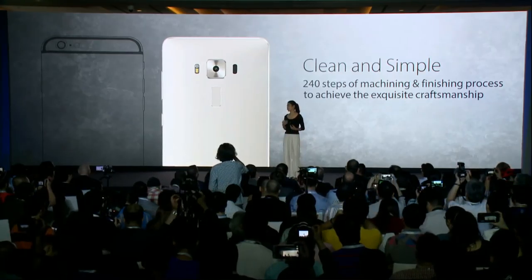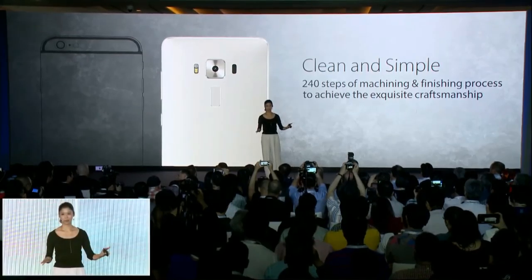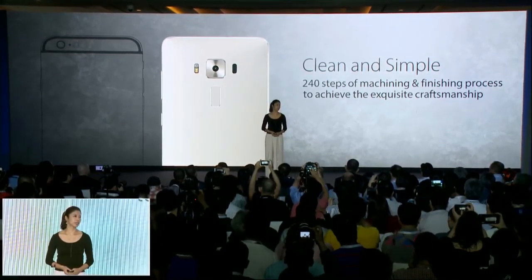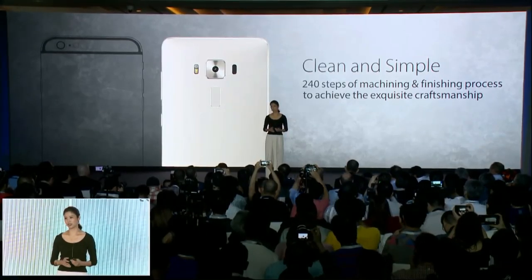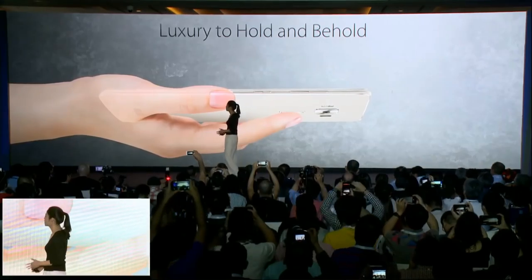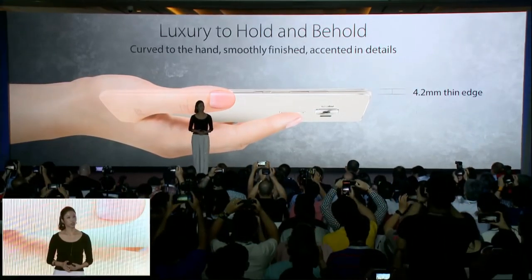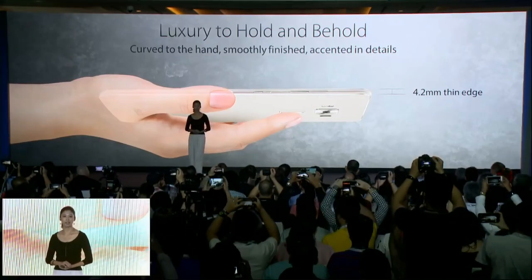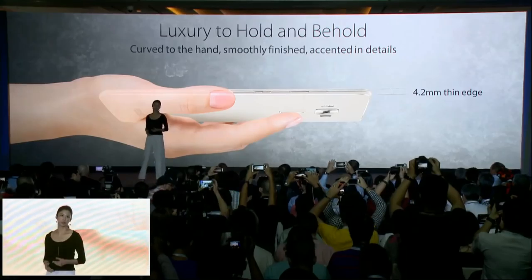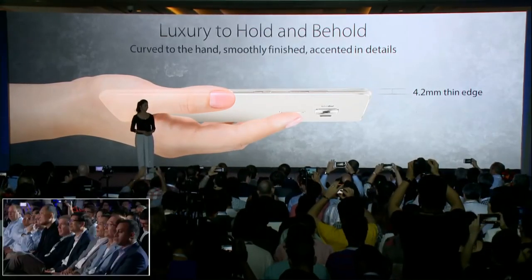And that's exactly what we did. For those who do not settle, for those of you craving for perfection, ZenFone 3 Deluxe is designed just for you. Besides the all-metal body, ZenFone 3 Deluxe curves to fit your hand. Because we know how insecure and uncomfortable it is to hold an ultra-thin smartphone.